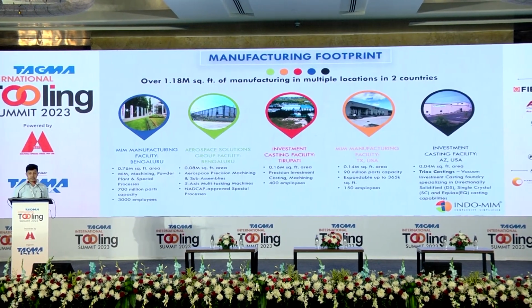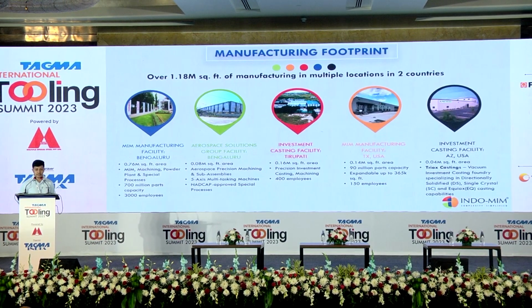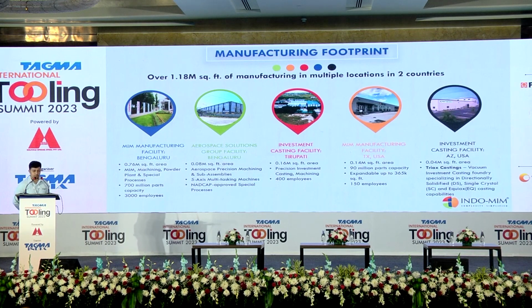These are our manufacturing footprints. We have two plants at Bangalore, one at Dodbalapur and one at Oskote. We also have an investment casting facility at the Tirupati plant. And we have two manufacturing facilities in the USA: one plant for manufacturing MIM, and the other for investment casting.